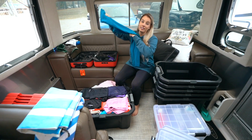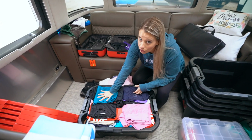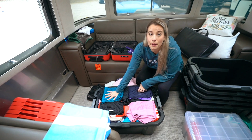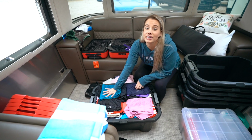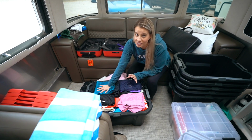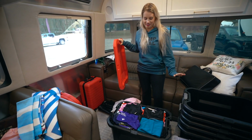I'm folding up the last pieces of clothing that I have in the Airstream. And true story, I am appalled at the fact that I have a 20-gallon bucket worth of clothes in here. It is going to be my goal when we move into our new unit that I will bring only half of this, because 20 gallons worth of clothes, even for different seasons, is way more than any good minimalist should have.